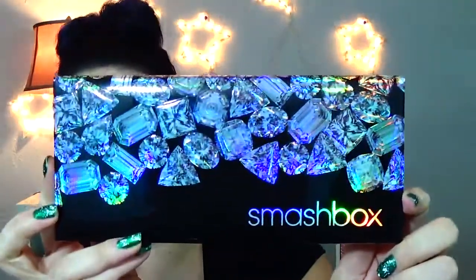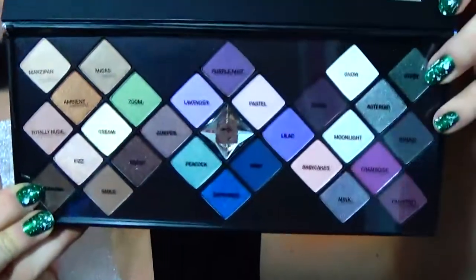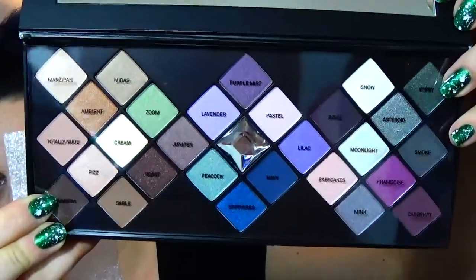So I got this one and I actually ordered it online. I haven't even opened it yet. I don't even know how to open it. How the heck do you open this? Oh, it's a magnet. Okay, so anyway, ordered this online. And that's what it looks like.